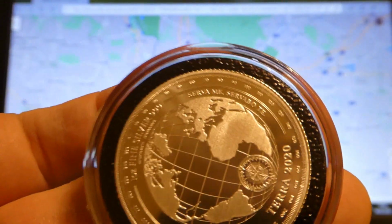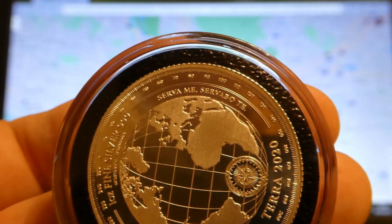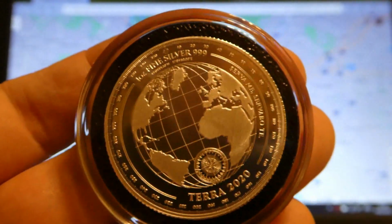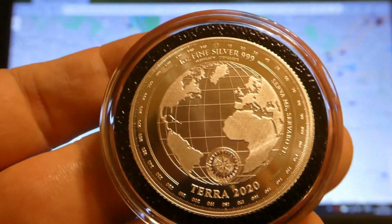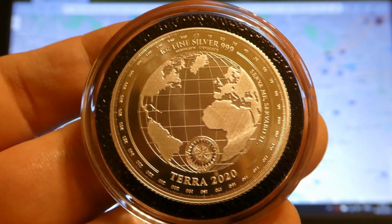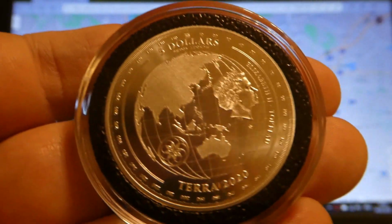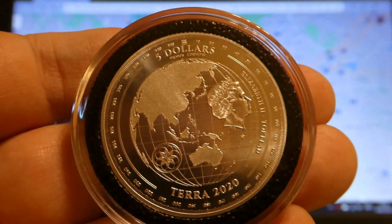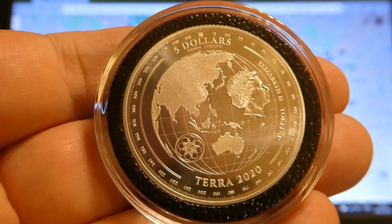It's a coin with a great message. I absolutely support that. But is this coin worth the money or the premium? Probably not. Anyway, as I said, it's a very nice coin. It's a beautiful layout. It's a great message. Would I buy it again? Probably not.